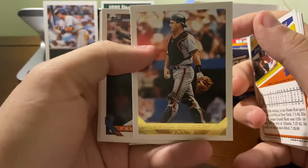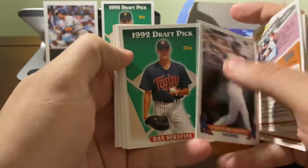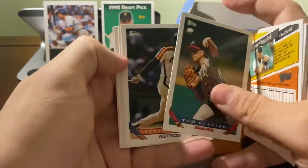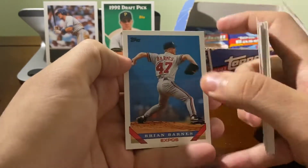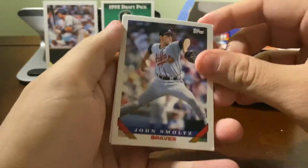The gold card is Craig Colbert. Another McGriff, Dan Serafini draft pick. Glavin, Steve Finley, Joe Carter. Rick Green is another draft pick card in here. So we're finding a bunch of draft pick cards, just not the one that we all came for.